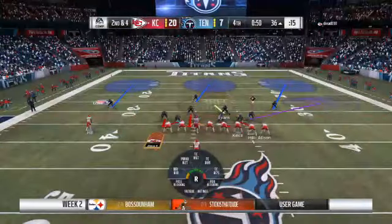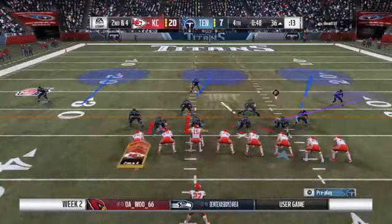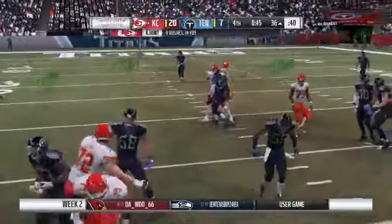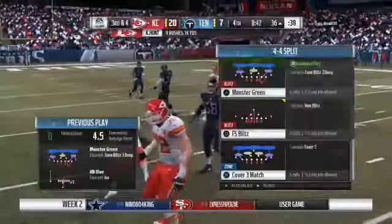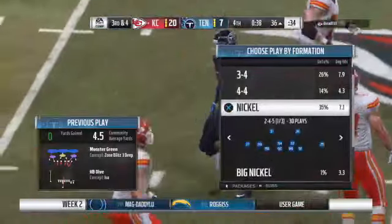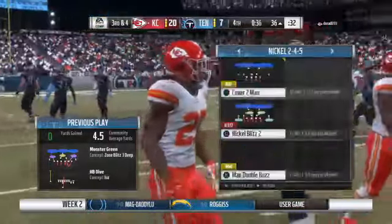So they come up on 2nd down. If they can get another run like we just saw, would likely put an end to this thing. They run again with Hunt. And this time he's not going anywhere. They'll get him down right at the line of scrimmage. No gain on the play that time, and they'll look to convert on what will be a 3rd and 4.